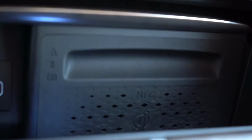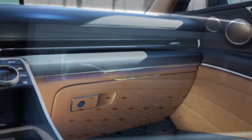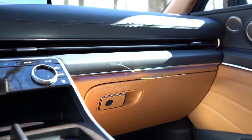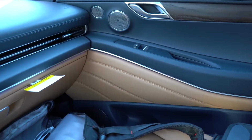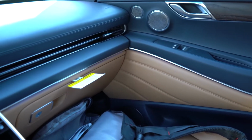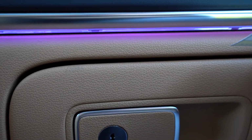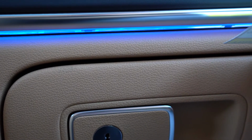Wireless phone charger, all trim levels get that. Wood trim with a matte finish, again, all trim levels get that. It's not only found on the doors, also around the circular dial and shifter and all that stuff in the center here as well. So definitely a very upscale look there. Multicolor ambient lighting coming standard, you gotta love that as well. It gives you 64 different color options, so you can really configure this one to make it your own.